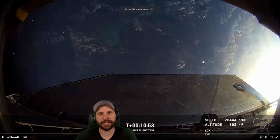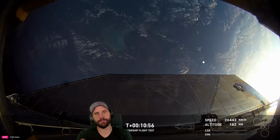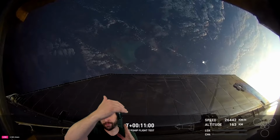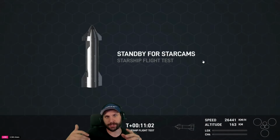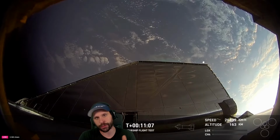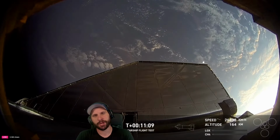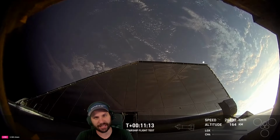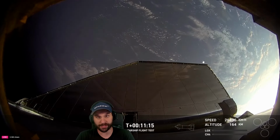Basically, what happened is there's what's called a commit criteria for the booster. After the boost back burn, if there's even remotely something on any of the sensors that the computers on board don't like, it's just going to divert into the ocean. Why would you do this? Well, because if you try to do the landing and the computer sees something that it doesn't like, it crashes into the pad and blows up.